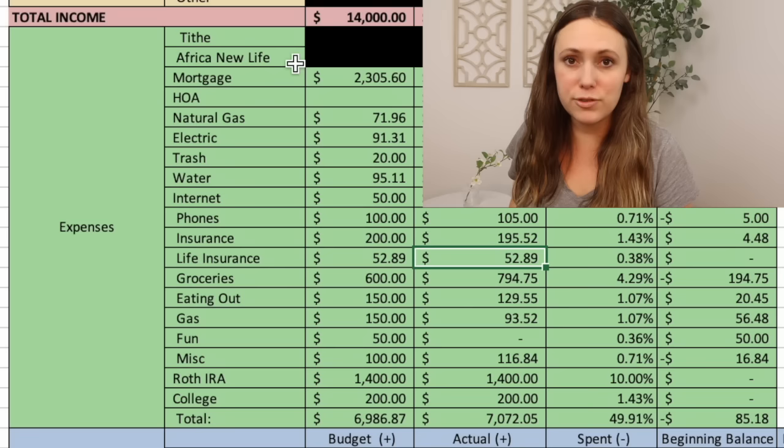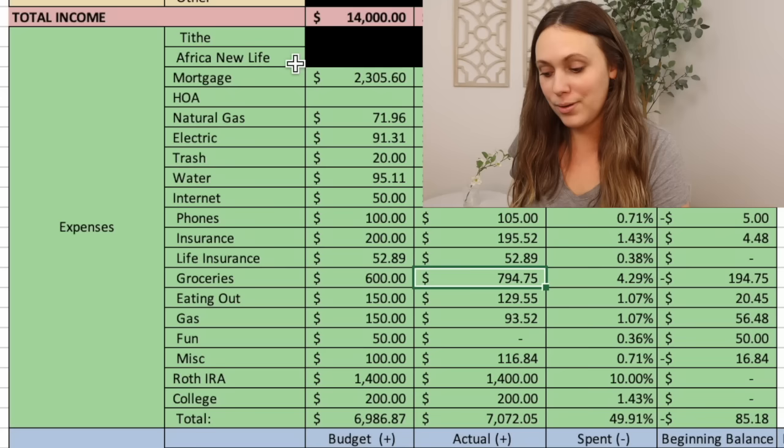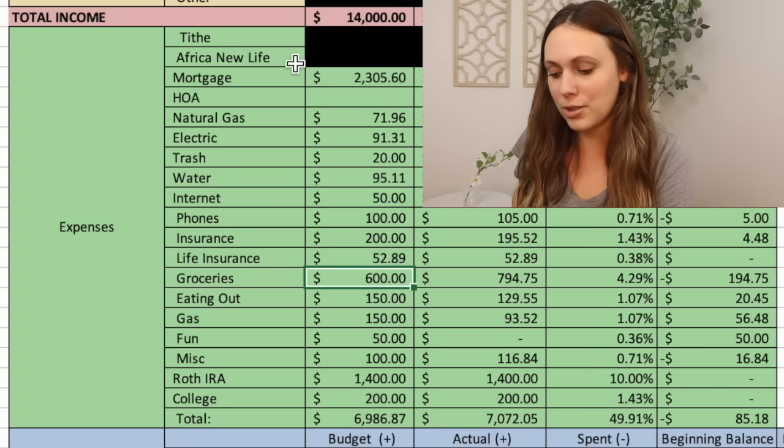Term life insurance is super affordable. So $52.89 is what we pay each month for that. Next is groceries. We spent $794.75 this month, which is a lot more than our budget of $600.